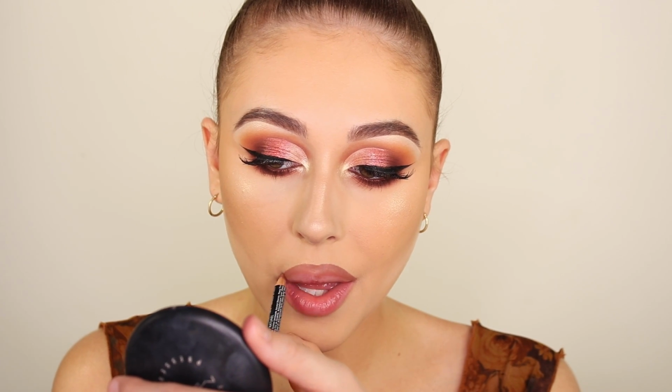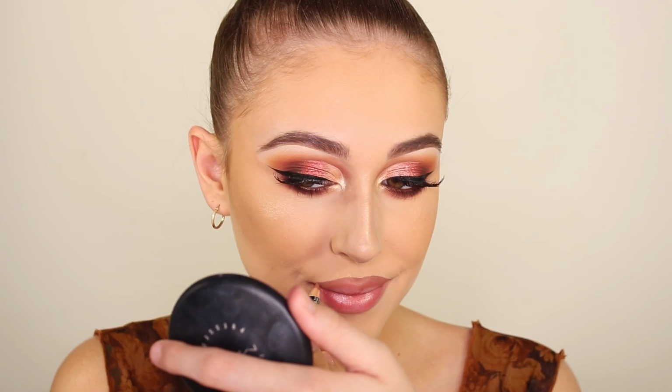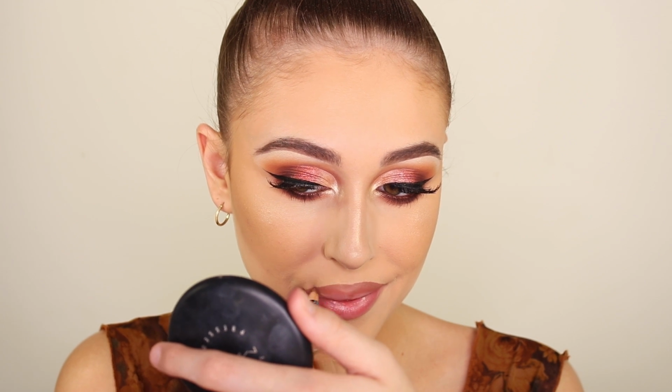Okay, so finally for the lips, I'm going to go ahead and overdraw them with the NYX Lip Liner in Natural. What was that? And then go over the top with the Stila Liquid Lipstick in Caramello. You guys, the overdraw is no joke today. I didn't mean them to be this overdrawn, but I'm just gonna roll with it because I'm not going anywhere.